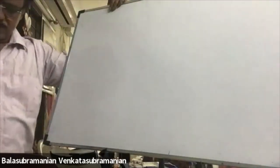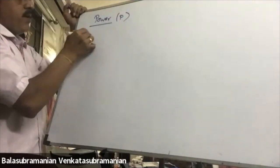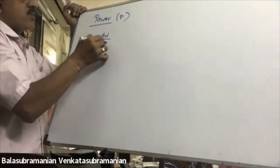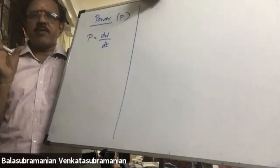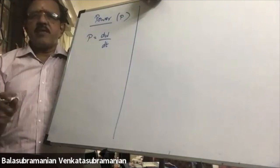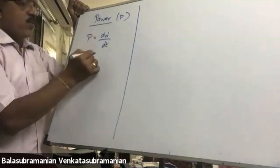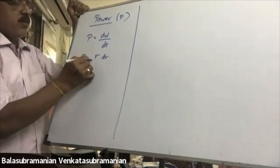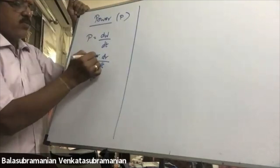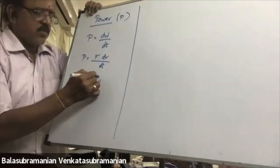Next, power. Power is equal to the rate of doing work. Already we know the word rate means whatever quantity you are putting by time. So work done by time, we call it power. I will write work done as force into displacement, F into dr by dt. You can write F into dr by dt, the rate of change of displacement, that is velocity.